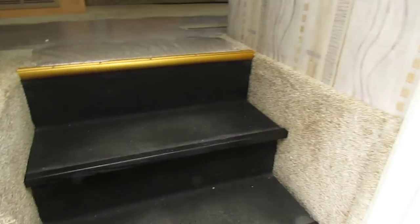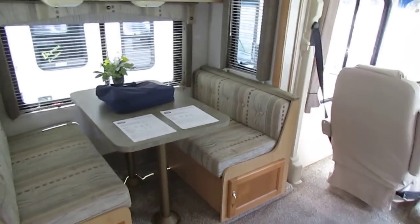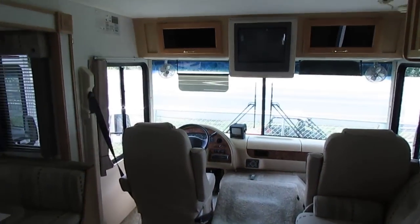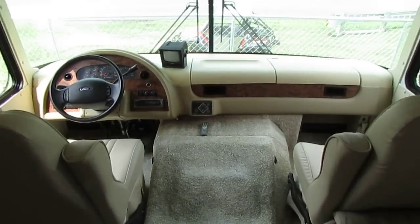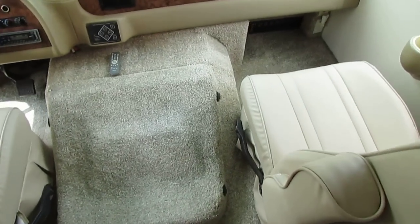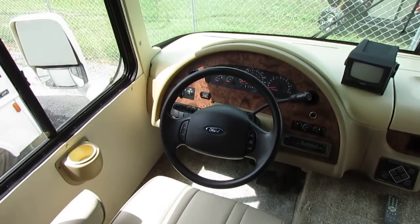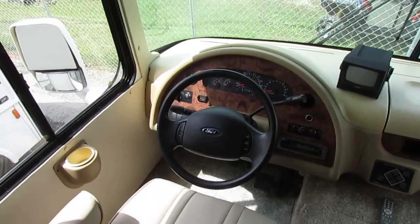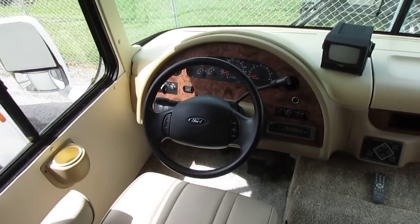If we step inside here, folks, I'm going to tell you the carpets, the upholstery. This motorhome's like new. I mean, there's no other way really to describe it. 10,000 miles, and it just looks just like a 10,000 mile motorhome should look like. Up here in the front, like I said, the carpets look great. It's got the carpet runner. It's got 77 hours on the generator. It runs perfectly. 10,630 miles. That's it, folks.